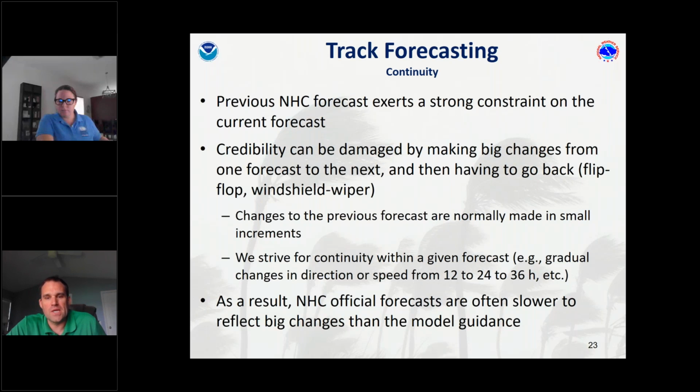So we typically make changes to the previous forecast in small increments. We'll gradually nudge the track to the left or to the right. And we really want to see consistent changes in the model guidance. If there's a big change in the guidance, we're going to wait and see if it holds for several cycles before we make a big change, because we want to make sure we're making that adjustment in the right direction. And as a result, the NHC forecasts are often slower to reflect big changes than the model guidance.